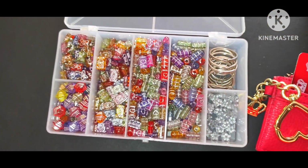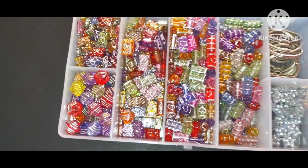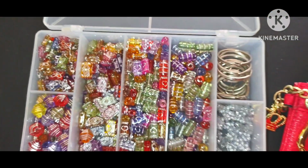I'm a skilled jewelry artist that specializes in beadwork. Look at these beautiful beads, you guys. I'm a craft artist.